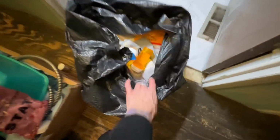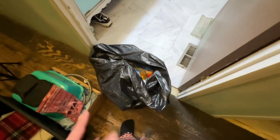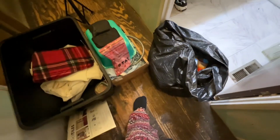And then this is what we ended up with, a bunch of just packaging and old sheets that are stained and different things like that. There's a set of sheets in here that is just like a material that I cannot stand. So I'm just going to give those away.